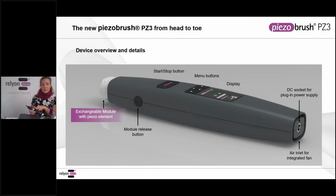We don't need any external gas for this device. With typical plasma systems, I don't know if you've ever experienced them, sometimes you need noble gases. In this case, we're using just the ambient air as a plasma gas, and this is supplied by the fan at the back, where we also have the air inlet for the fan, and of course the DC power socket for the plug-in power supply. And the power we're using for this device is only 18 watts.